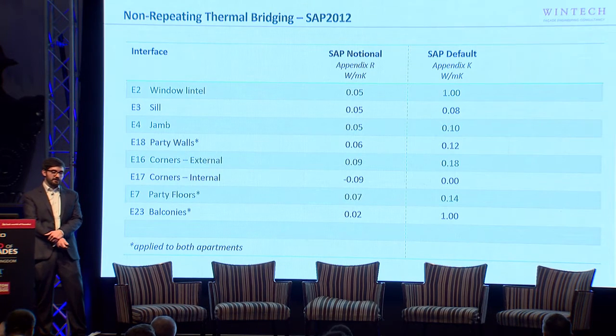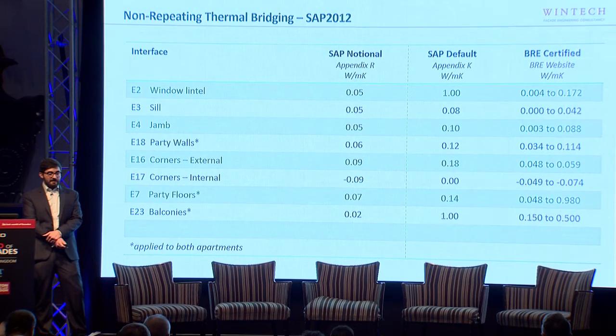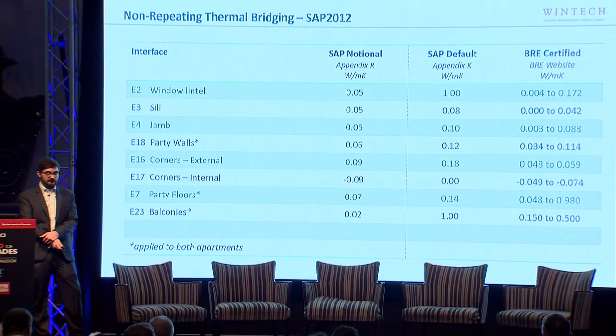So the notional is the base case, what we're trying to match or improve on. And as you can see, the figures are pretty low, typically half the defaults, with a couple of exceptions, the window lintels and the balconies, which we'll discuss in a minute. BRE also has a number of certified details, and although they might not be readily applicable to the details we've got on the project, they might provide an idea of what performance you might expect out of your detail.